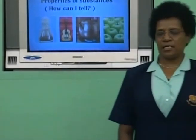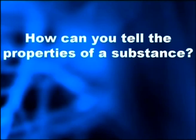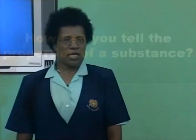Now, the topic for this lesson is properties of substances. Properties of substances. How can I tell? Now, you are asking that question to yourself, students in the receiving schools as well as the class. When we talk about properties of substances, you ask, how can I tell properties of a substance or properties of substances? And that brings us to the question, how can you tell properties of a substance, students in the receiving school? You can discuss that quickly within your groups and give your answers. Receiving students, give them to your teachers, and the class will give the answers to me.